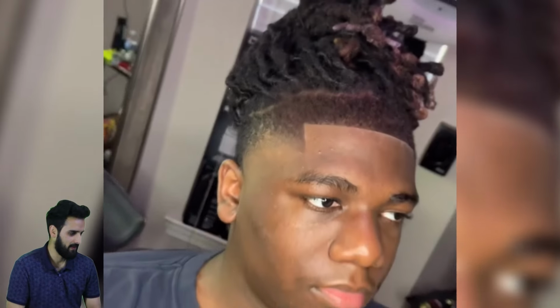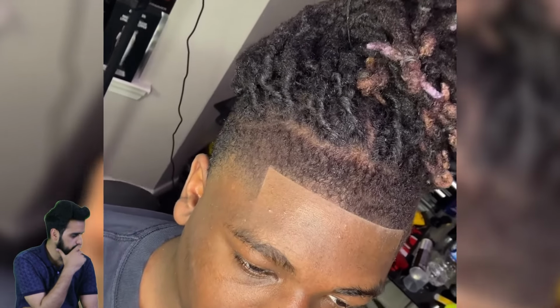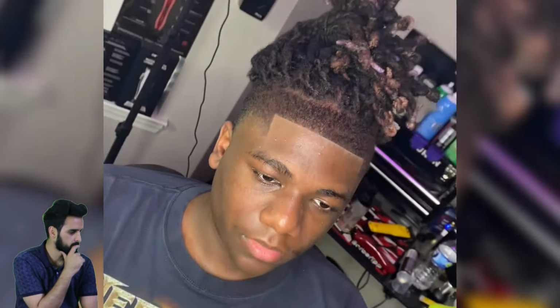Wow, that was perfect push back your line. These cuts are just flawless and that barber got insane skills. That was flawless transformation for this young guy. Got some perfect pushback hairline and we have another pushback hairline issue and this part we're just gonna save that.